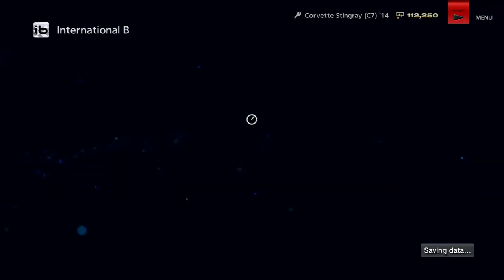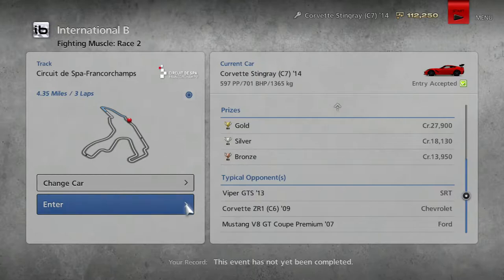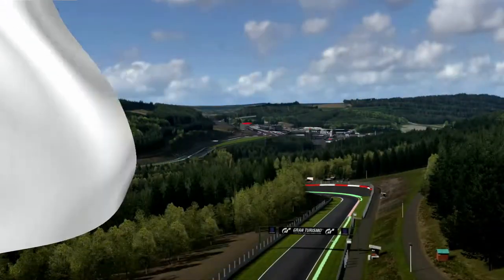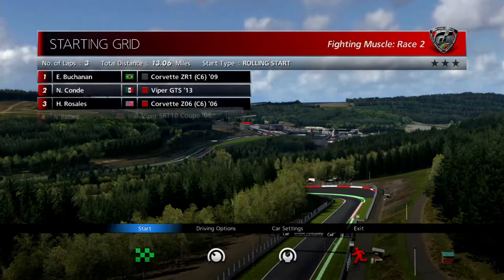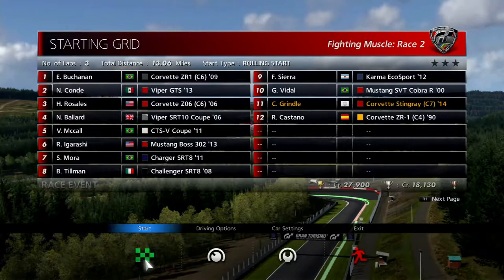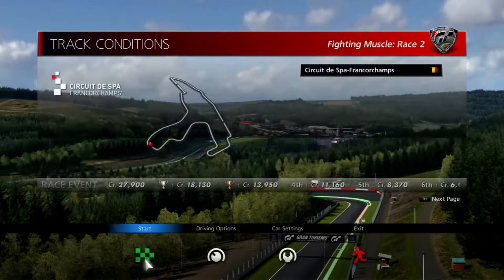Let's move on to the next race, which is going to be Spa-Francorchamps. And we are doing 3 laps around Spa. So this is going to be our top speed test, because this is the only place where we can get a high speed in any car. So let's go. Fighting Muscle, race number 2. Spa, Circuit de Spa. We're going against a Corvette ZR1 C6, a Stingray C7, ZR1 C4s, a Z06 C6, and some Vipers, Chargers, and Challengers.